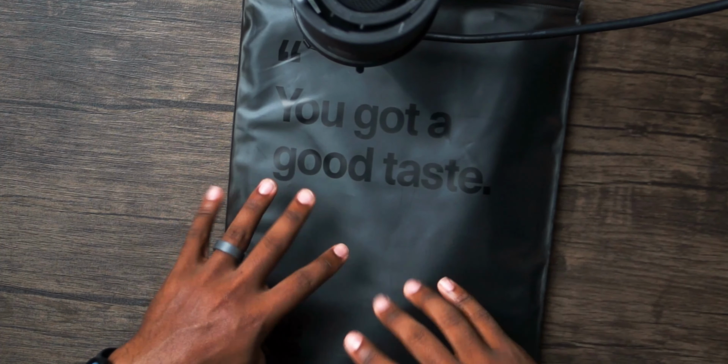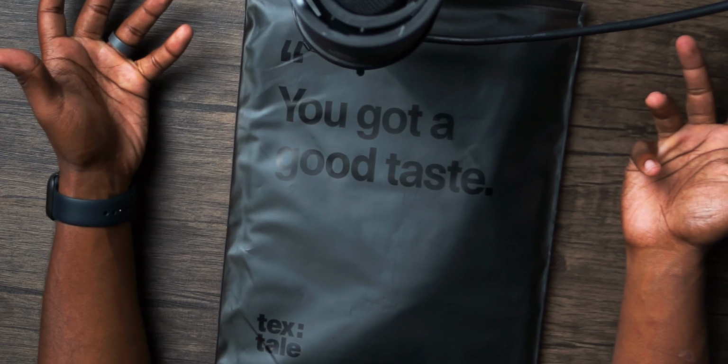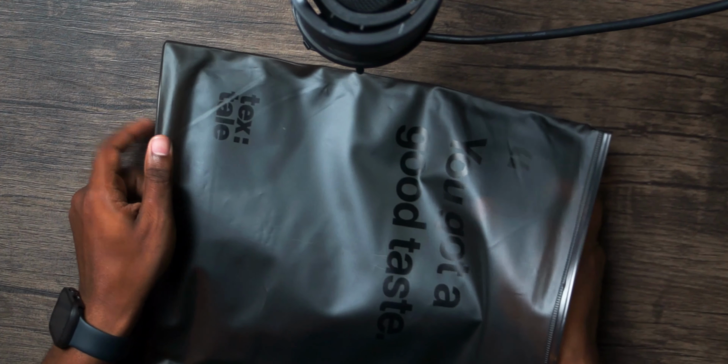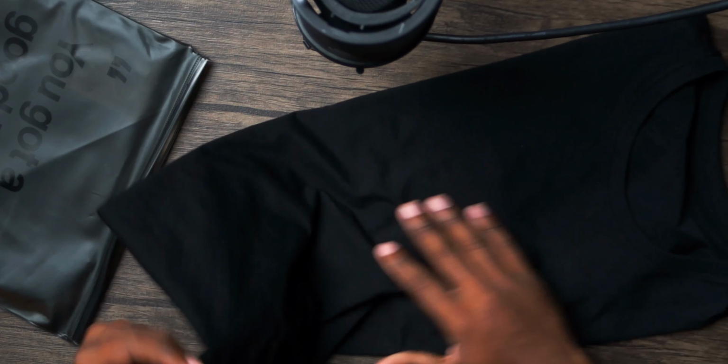So it comes in this kind of smoky gray bag here. It says, you got a good taste. I think they mean you got good taste, but who knows? TexTale right there. This is the kind of packaging that it comes in. And the first thing that we have here is just a regular black t-shirt.